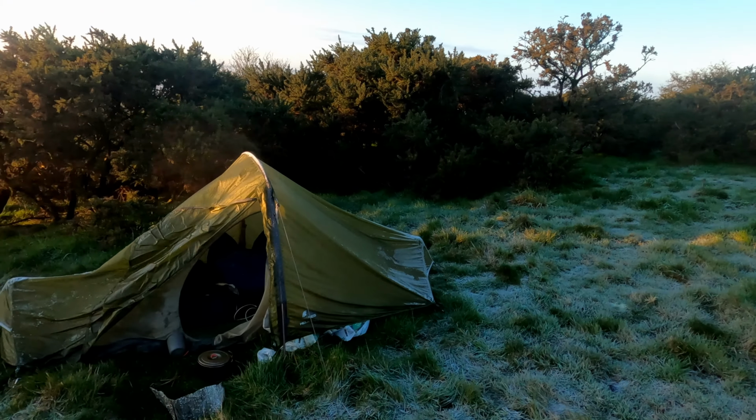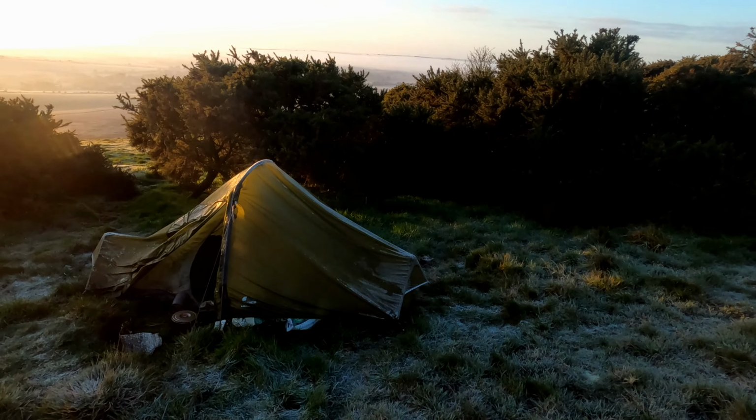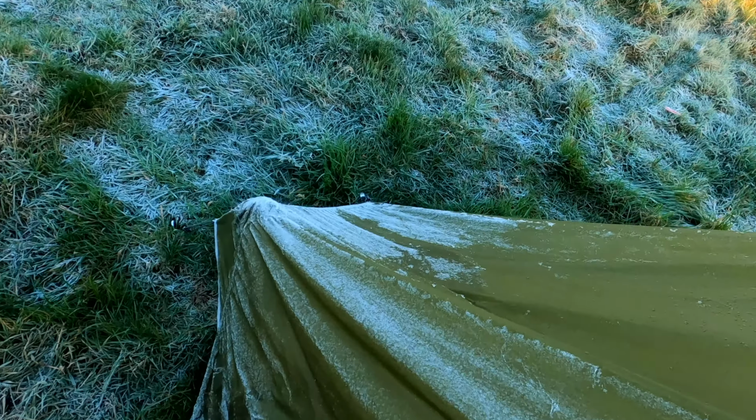That's where I camped. I'm going to take it down way before anyone walks along here. I don't want to disturb anyone's view. You can see there's some frost on the tent there. It was all over the tent, but the sun has melted most of it. It was an absolutely cold night, I think, but I was actually very warm with the gear I got in the tent.